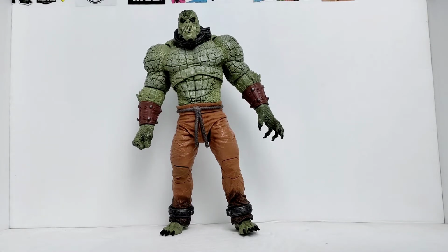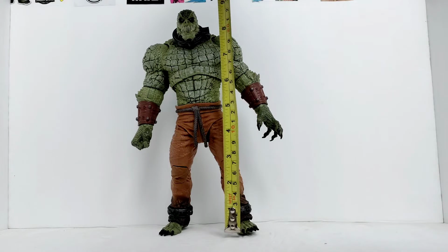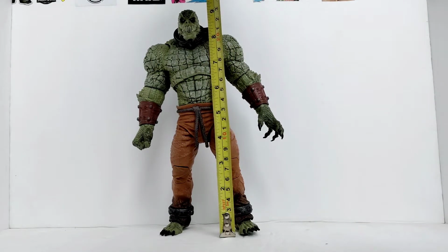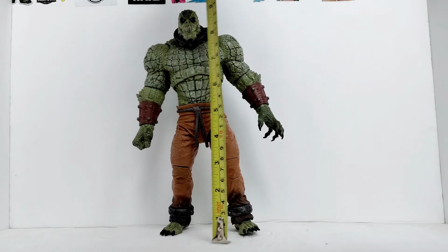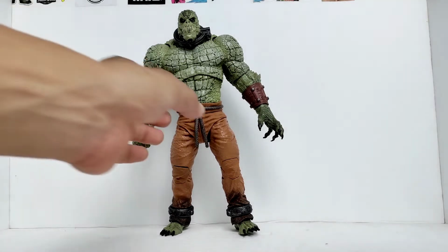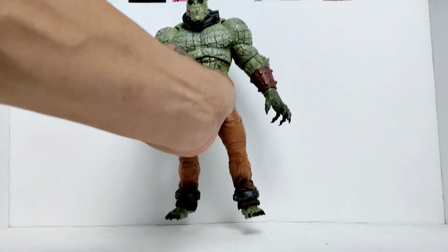Let's go ahead and measure him real quick, see how tall he stands. Let's see, from the bottom of his feet all the way to the top of his head, it is 9 inches tall. Yep, 9 inches tall. It's a big figure. It's a bulky figure for sure. Let's see, it's heavy, for sure.